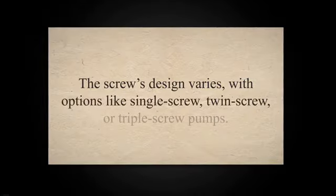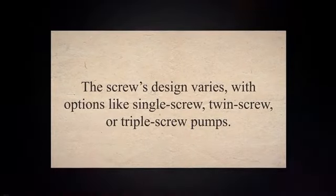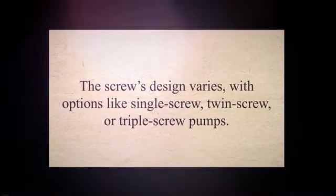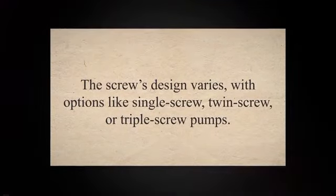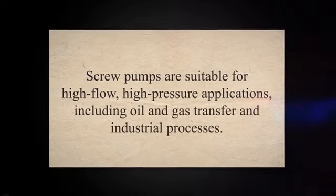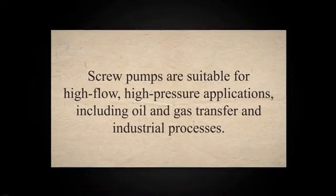Screw pumps feature one or more screws or helical rotors that rotate to draw in and expel fluid. The screw's design varies, with options like single screw, twin screw, or triple screw pumps. Screw pumps are suitable for high flow, high pressure applications, including oil and gas transfer and industrial processes.